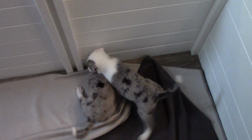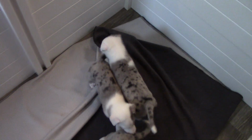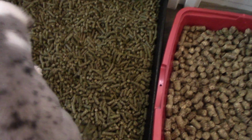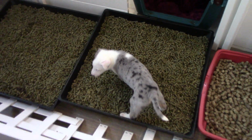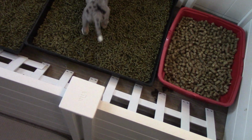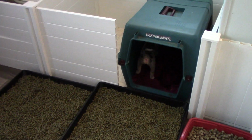That's Loveme wondering. She knows they have food and she wants to come in here and clean out the food. Go in the pan. Give me one crate.